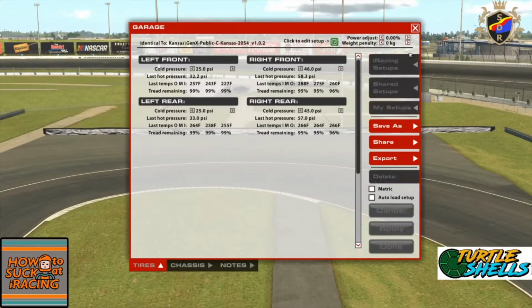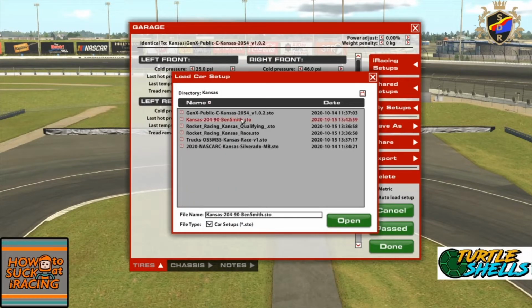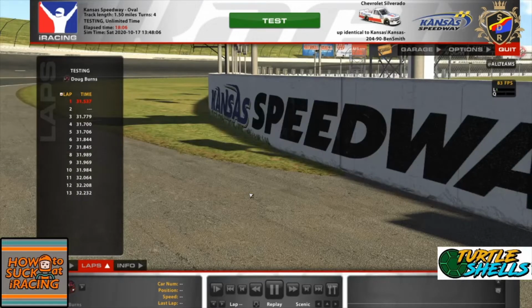So I'm going to the garage, my setups. I made a folder specifically for this. This will be the OSR setup. So let's go put 10 laps on the OSR setup and see where we're at.